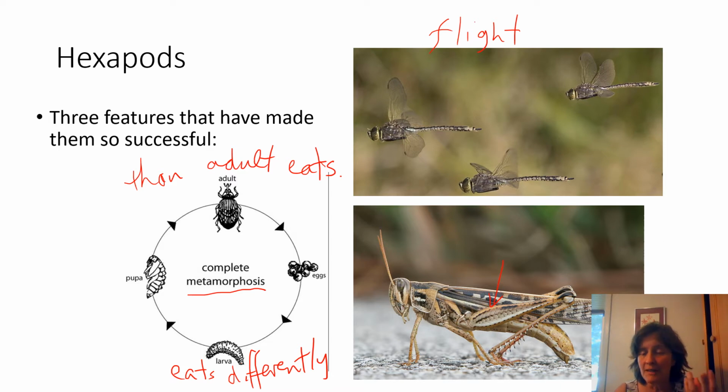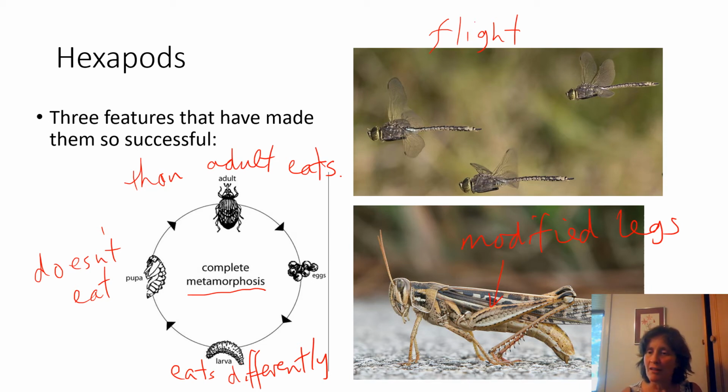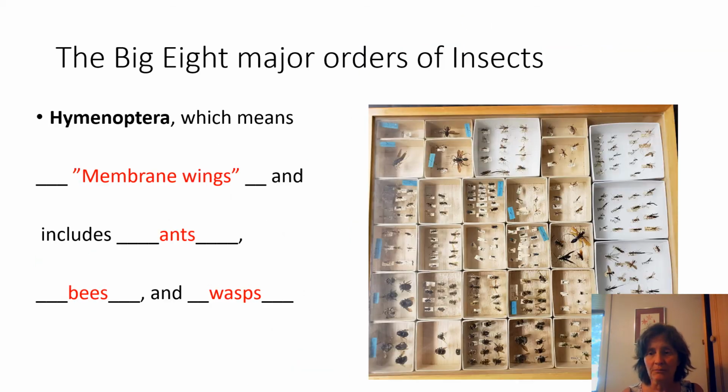So maybe larvae eat vegetation, and the adults might eat insects or other kinds of things, fungi that are only around at a certain time of year. And then the pupa is kind of a resting stage that doesn't eat. So eats differently, doesn't eat, and then the adult eats something separate. So those are 3 things. And then again, the modifiable legs, and then flight. Those are 3 major things that insects have used to their advantage to become hugely diverse.